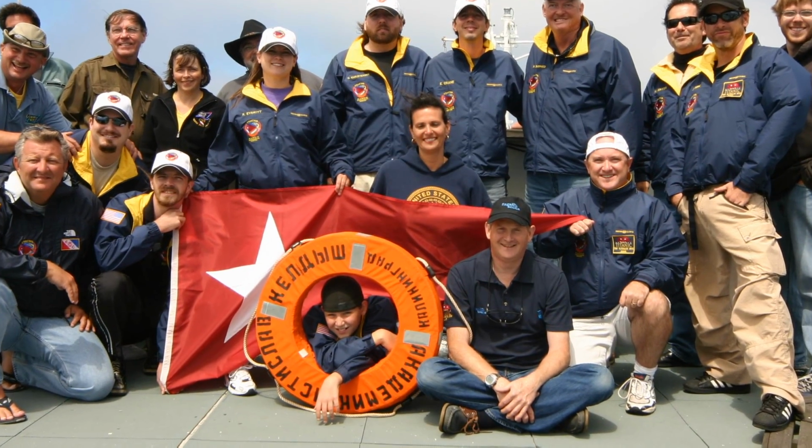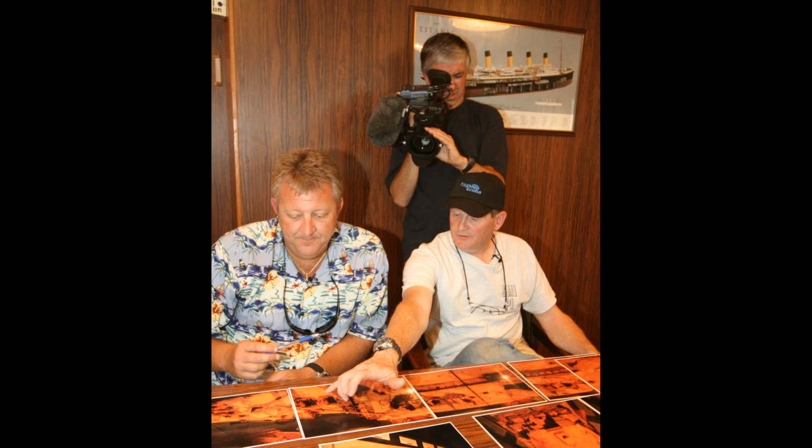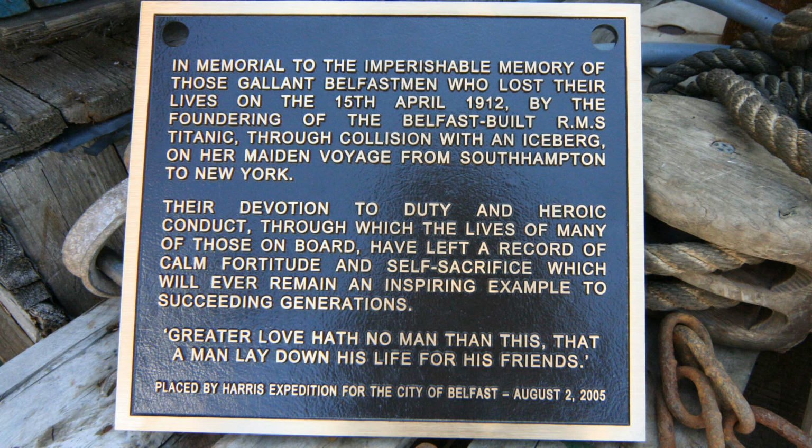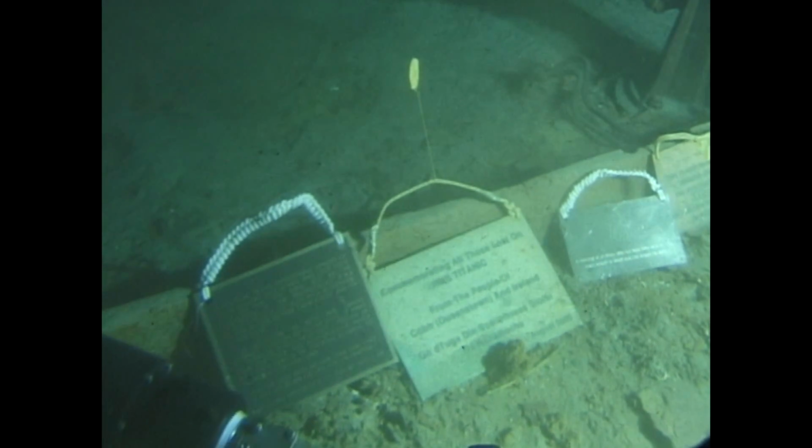To go visit the Titanic once, you'd think would be a once-in-a-lifetime experience, but I had an opportunity 5 years later when I was invited to take part in a second expedition to Titanic, and this time I was going to go back to do a documentary about bringing two memorial plaques from Belfast, Titanic City of Birth. The robotic arm carefully lifted out both plaques. Anatoly, the pilot, left them side by side.